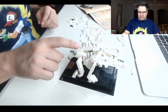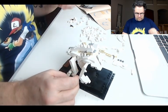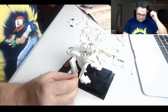Can you guys see him okay? He's the main focus. I want to make sure that everybody can see him. Okay. If I need you, I'll throw something.